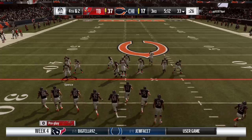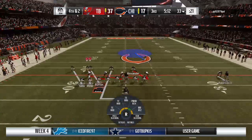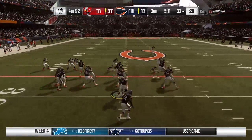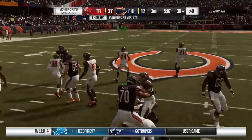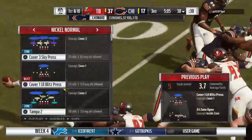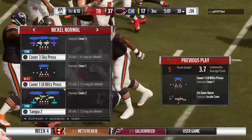And how about the call here? They need 2 yards in their own territory on 4th down, and they're going to go for it. On the handoff, this is Howard. A curious decision to go for it, but it pays off with a 1st down. I am shocked that they would go for it there.